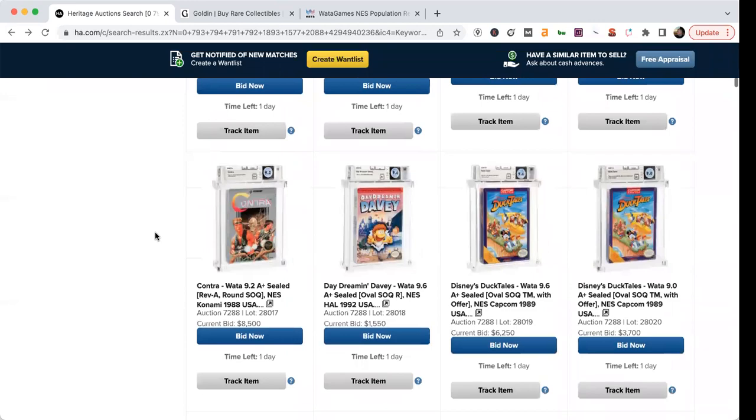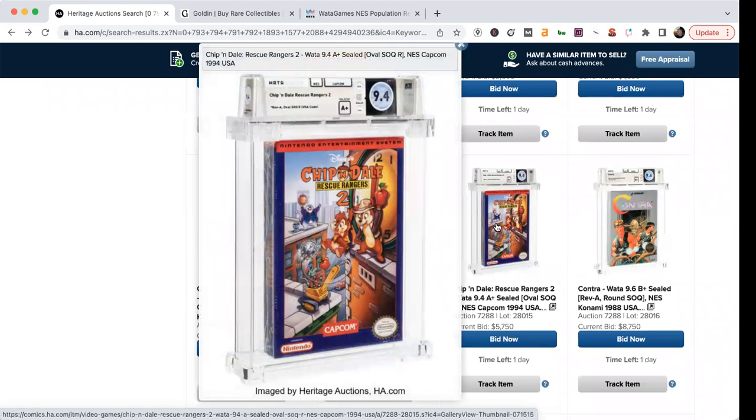Chippendale 2, that thing. Oh my god. Oh yeah, yeah, yeah. Chippendale. I mean, bro, yeah. Dude, I didn't even know this was in this auction. Is that top of the Pop? That's gonna be, right? Man.